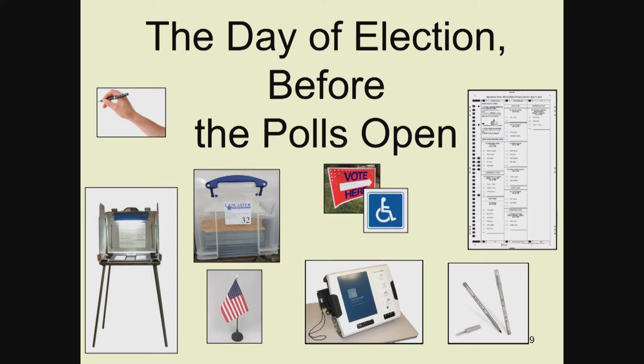Unpack the supply box. Remember that black pens will be used to mark the ballot. We no longer will be using pencils. Post all signs. Those are listed on page 13 of your manual. Post the sample ballot. For this election, post one. It's only one side, so you'll just have one to post.